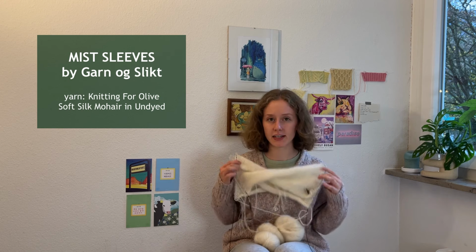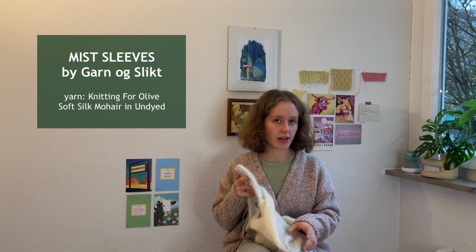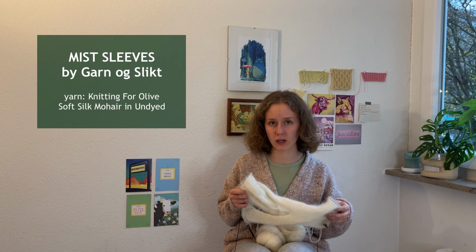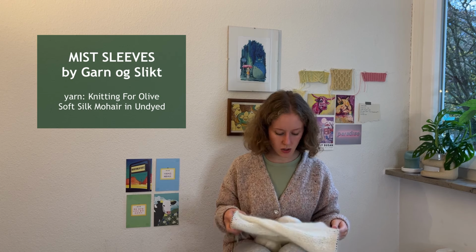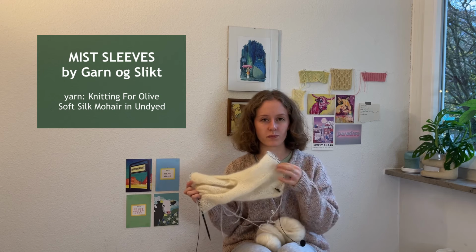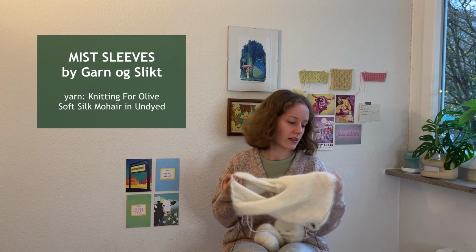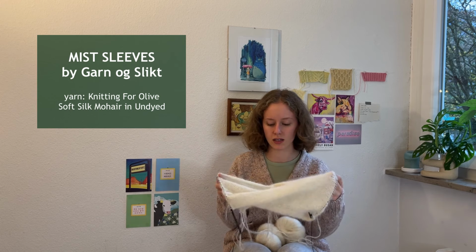Now, I didn't hit gauge for this one. It suggests to use 7mm needles, and I did try that. I made a swatch and I was a little bit above gauge. So I did start knitting with the 7mm needles, but I didn't really like the fabric. It looked very uneven because it was too loose, so I decided to size down. So now I'm knitting this on 6mm needles, which is kind of a little bit too small of a gauge, so I guess 6.5 would be perfect, but because I don't have 6.5 needles, I'm just using my 6mm, because I do prefer this slightly tighter fabric. It just looks nicer in my opinion.